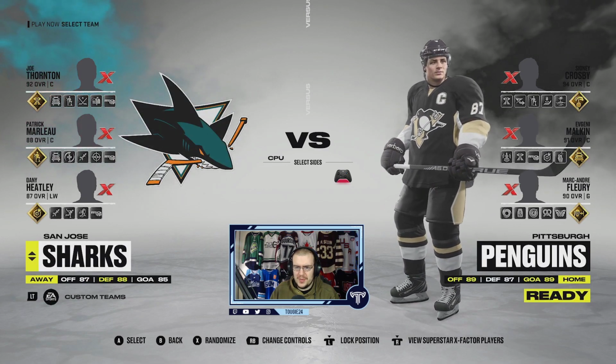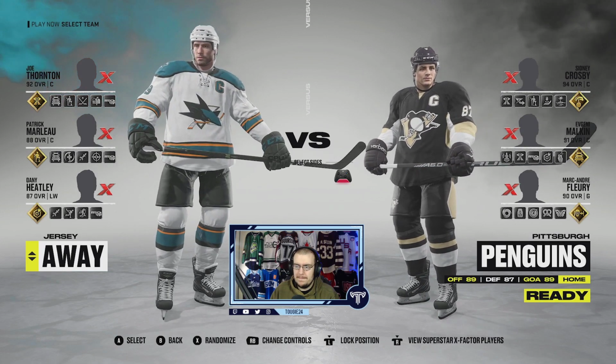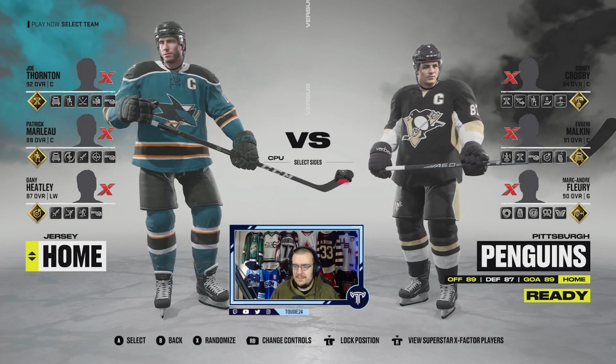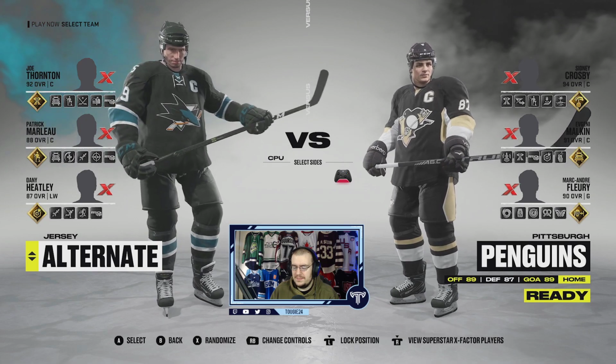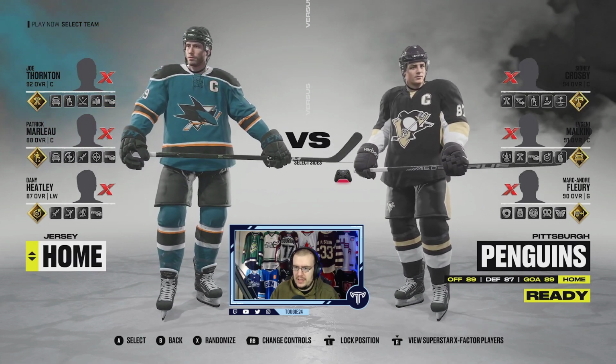And the Sharks with Thornton, Marleau, and Heatley. A good mix of orange for old Jumbo. The face for Thornton's not that bad. Not that bad. Solid alt. Good stuff.